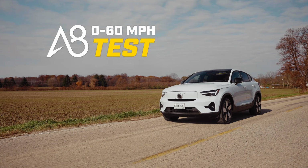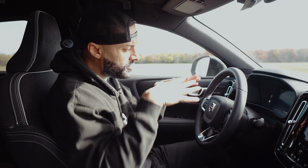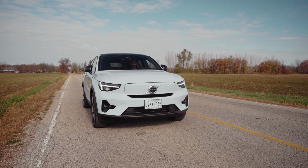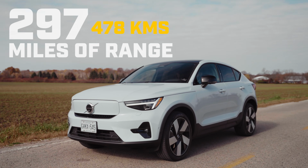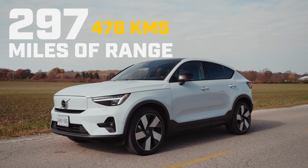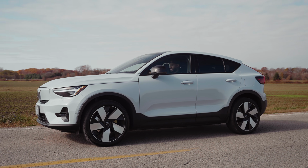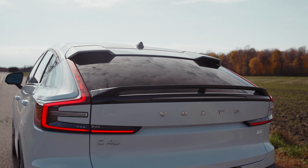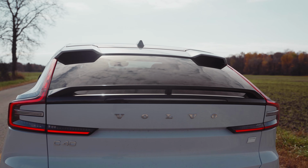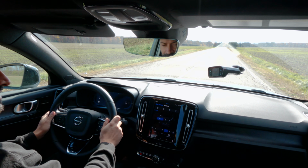In the 2024 Volvo C40 rear-wheel drive single motor, not the twin motor, this makes a combined power of 248 horsepower and gives you 297 miles worth of range out of a 66 kilowatt hour battery. Now if you opt for the twin motor, you get 402 horsepower and just under 500 pound-feet worth of torque. That does about 40 miles less and has a larger battery of about 78 kilowatt that's usable.